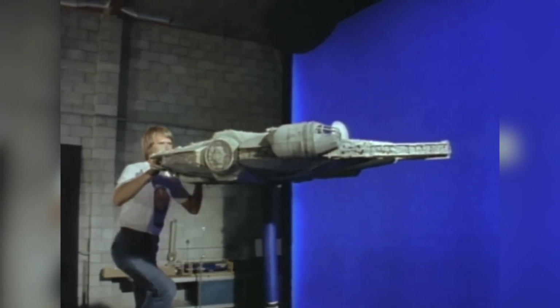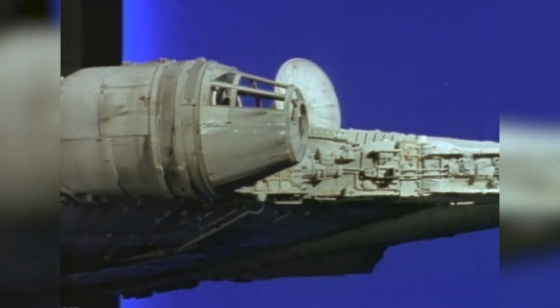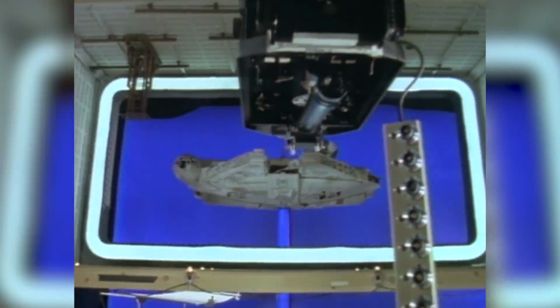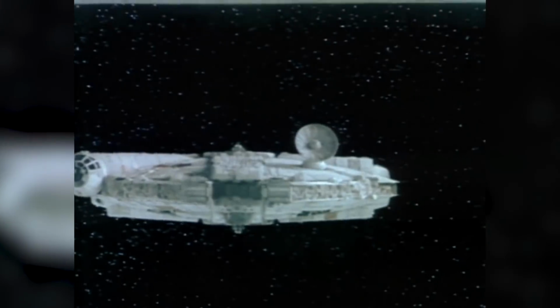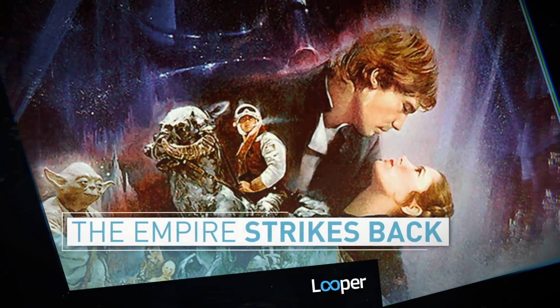When it came to Han Solo's Millennium Falcon, Dykstra decided to create a model and film it in front of a blue screen using an early computer-controlled camera, which allowed his team to add all of the outer space details in post. The Empire Strikes Back.